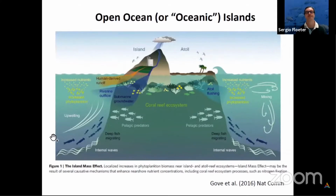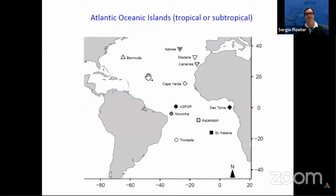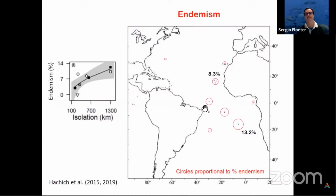and they are all these open ocean oceanic islands that are really different from the surrounding environment in the open ocean. And for a while, we applied general island biogeography rules that were mostly used in terrestrial habitats, but we are now using them for marine environments. It's nice to check richness, endemism rates, and so on in the oceanic islands of the Atlantic. And we now know that these very isolated and small islands have a large percentage of endemic species. This is an example for fish, but it is valid for other groups as well.